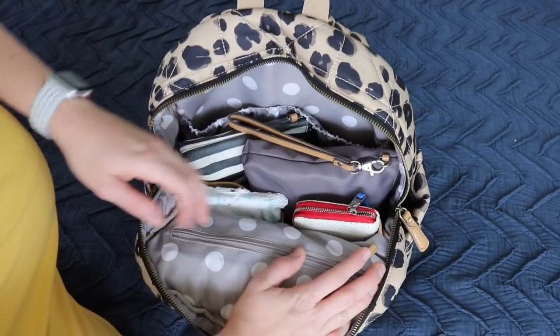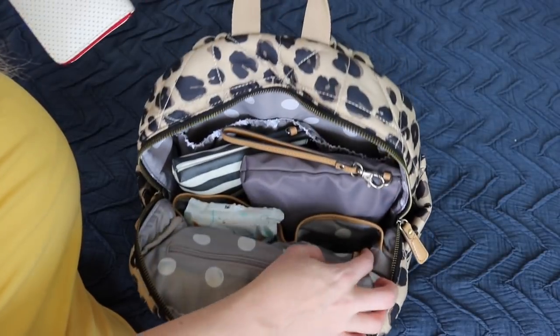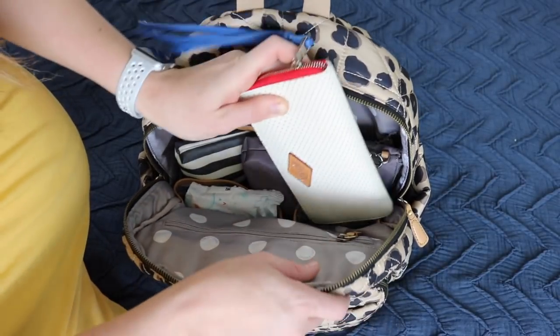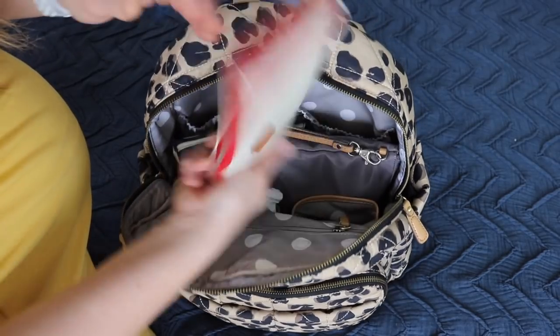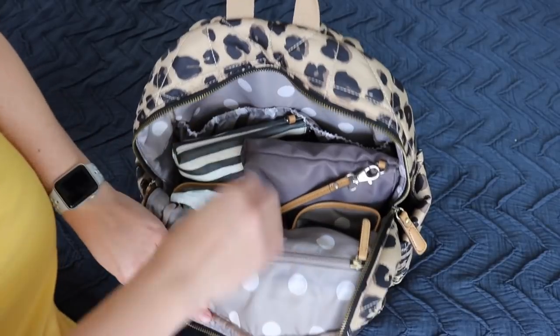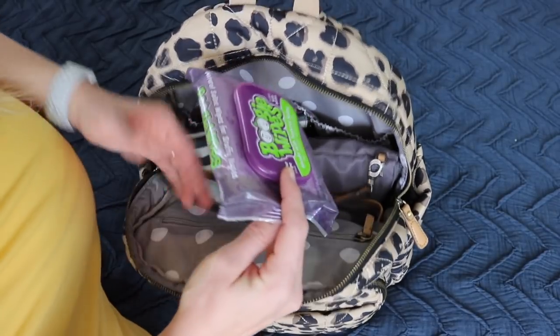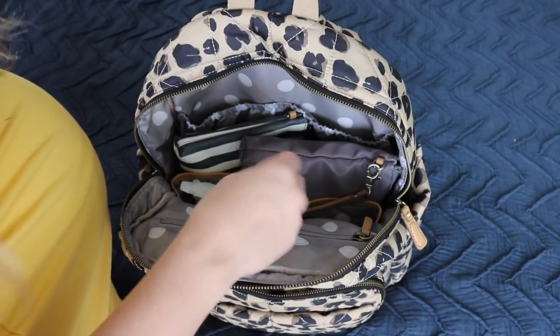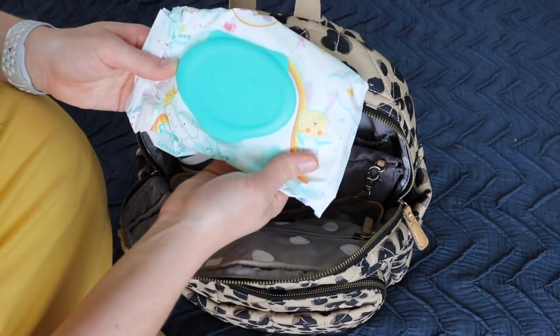Before I do these pouches, this is my wallet and it fits perfectly in this pocket, and these two pockets are not exactly the same size. This one is a little bit smaller, but it fits this full-size giant wallet really well right in that pocket. In this pocket here, I have two kinds of wipes. All of a sudden my kids have sprouted spring colds, so we need these all the time right now. Next to that, I have a regular pouch of Pampers wipes.